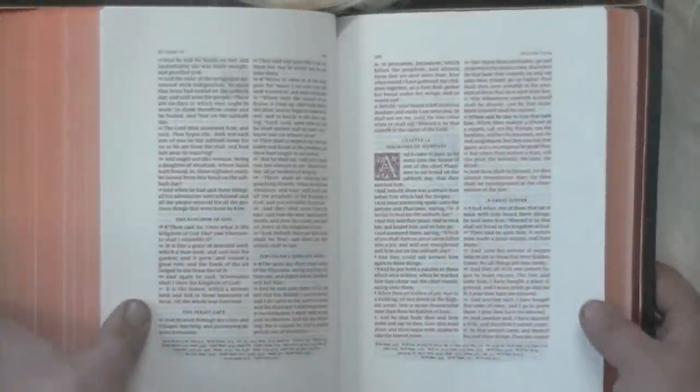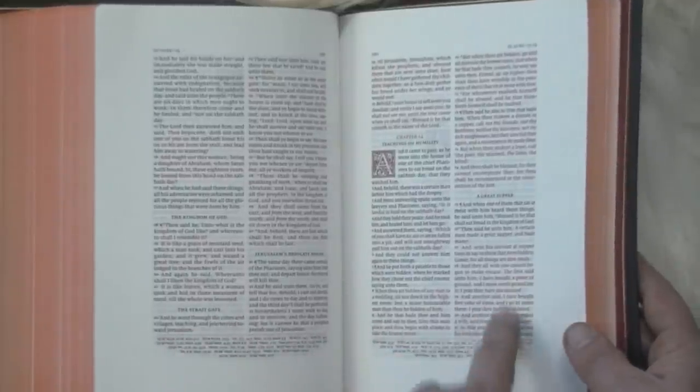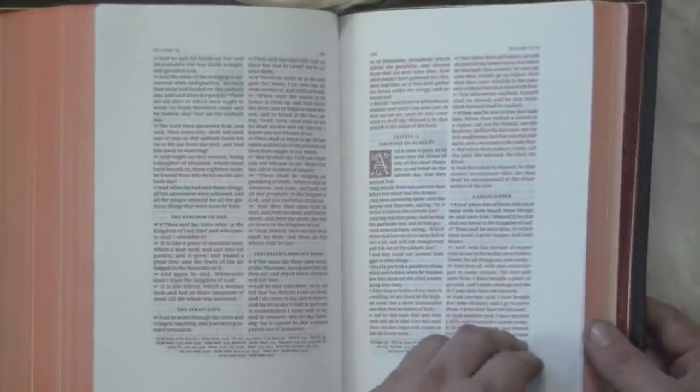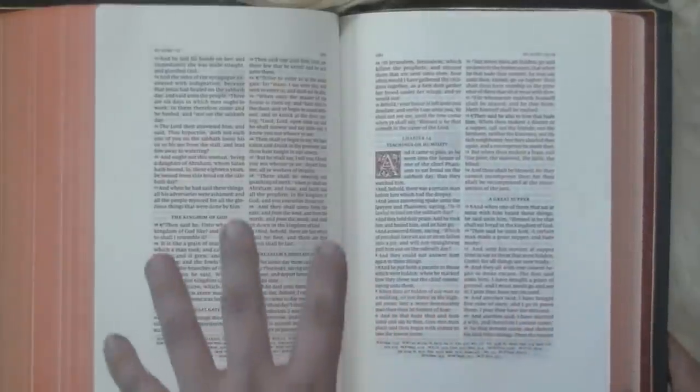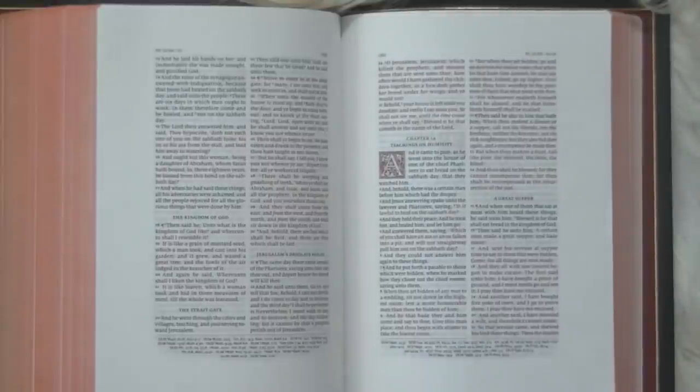We'll go here to the New Testament. And this is a red letter edition. As you can see right in here, this is red. It's not a real bright red. I have some King James Bibles that have an extremely bright red lettering. The font is very bright red. Let me show you one here. Let me just grab this quickly just to show you what I'm talking about.